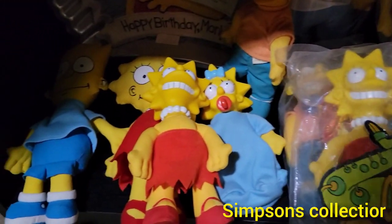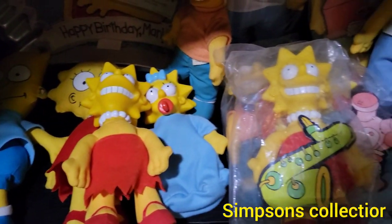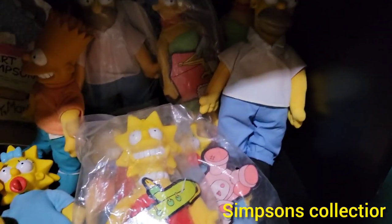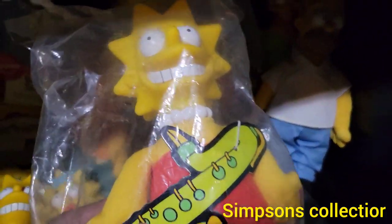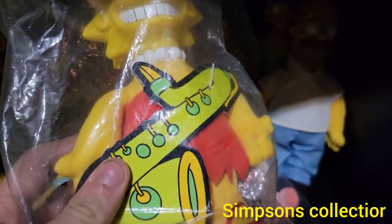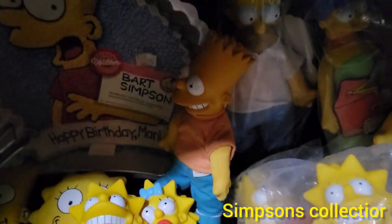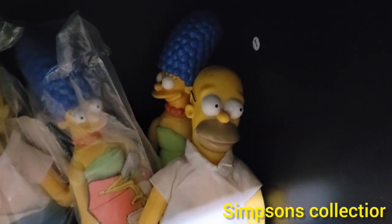And finally, below that, this is where most of my stuffed figures are at. I have all of the Burger King figures loose and sealed now. You guys can tell. And all these loose ones right there. Bart. Those guys back there.